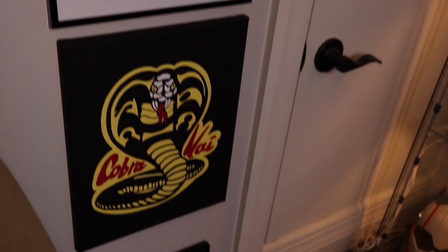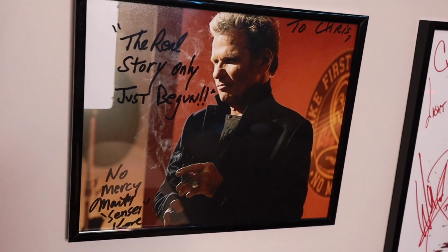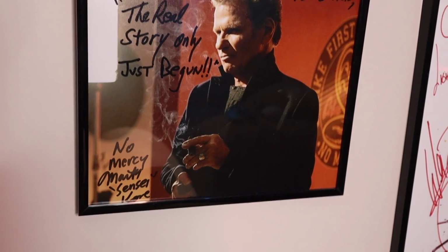Now, to the left of this, I've got all my 8x10 pictures that I've gotten signed from the Cobra Kai cast. Starting out, we've got Martin Kove, who plays Kreese. He said, "To Chris, the real story's only just begun." That's my favorite line from him. And that moment from the end of Season 1 is so badass. And he said, "No mercy, Marty Sensei Kove."